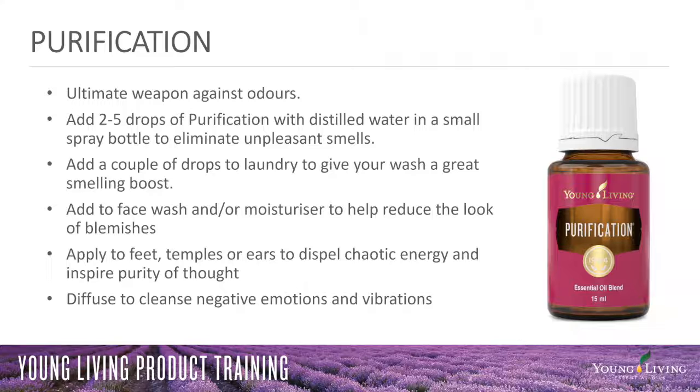Now, I keep going back to skincare, but your skincare range is going to be incredible given the oils you already have in it, but you don't want to forget about adding purification. So make sure that you pop a few drops into your face wash and or your moisturizer to help reduce the look of blemishes, and it works a treat.